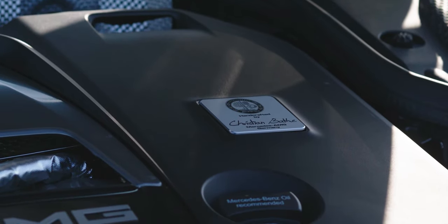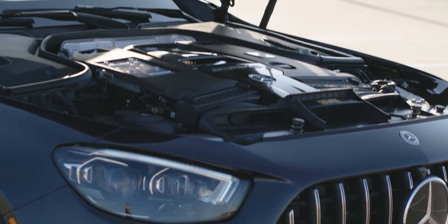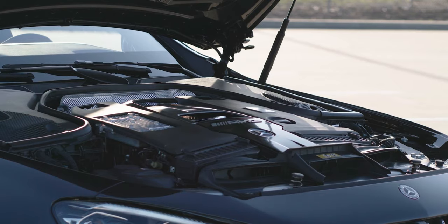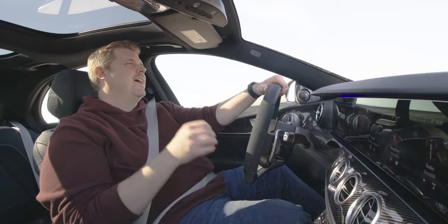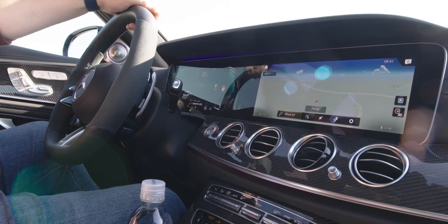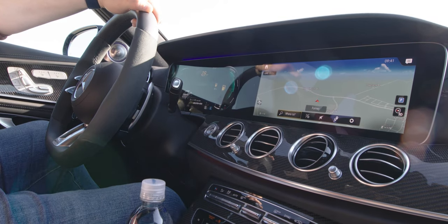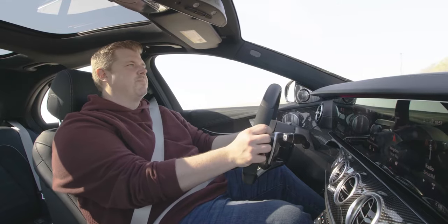All right, let's start off by talking about that engine under the hood. It is the handcrafted AMG 4-liter bi-turbo V8 engine that pushes 603 horsepower, 627 foot-pounds of torque, and is a monster. That's all matched up to the AMG Speed Shift MCT 9-speed transmission. And we have our large paddle shifters here. Nice feel, nice material, if you're feeling like you need to manually shift some gears.